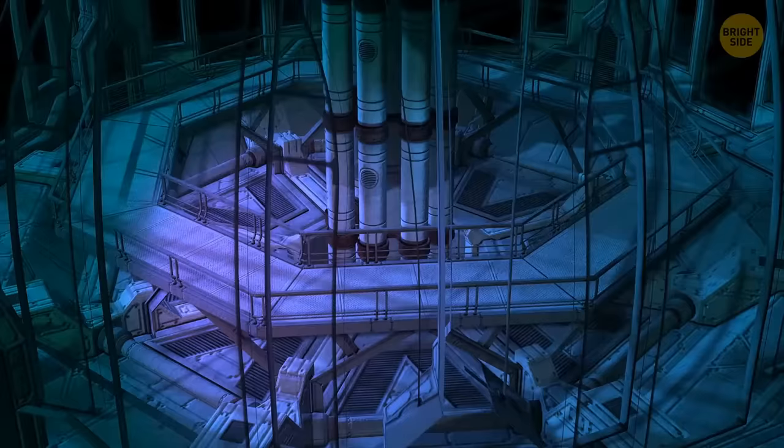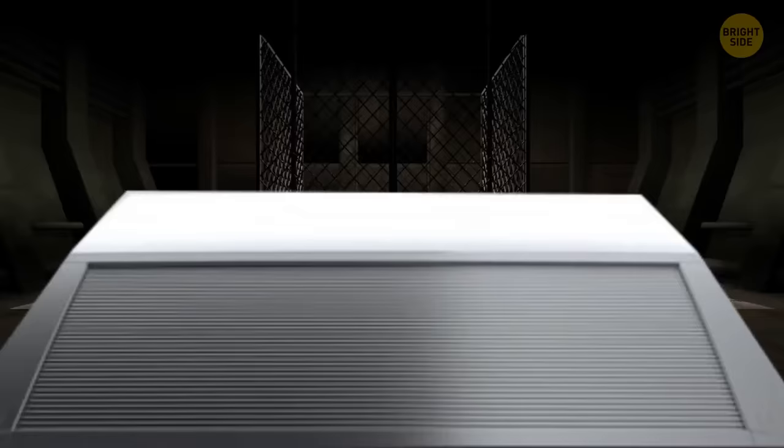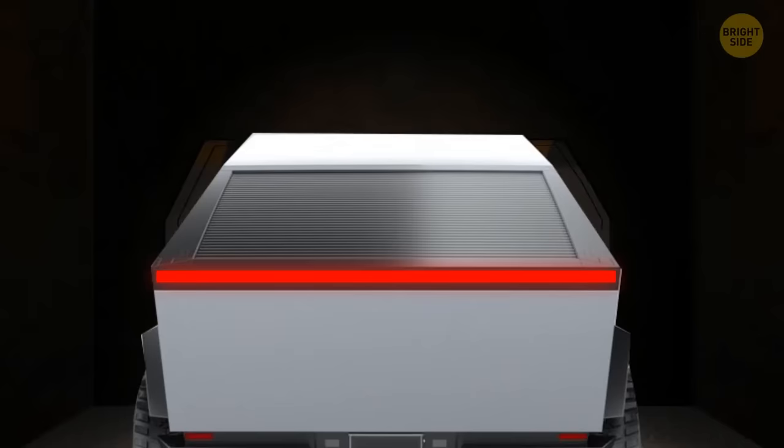To put it in less sci-fi terms, you can keep the internal temperature steady. This sleek house has an entrance that can fit the Cybertruck. After all, it's inspired by it in the first place. Plus, the Cybertruck can be lifted to the second floor to be more secure.